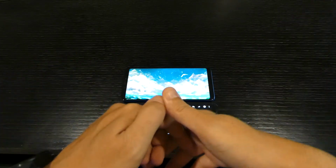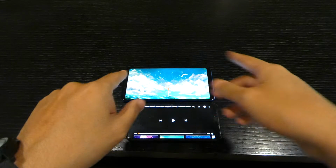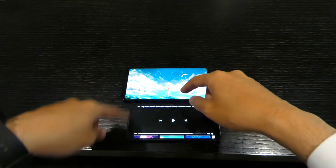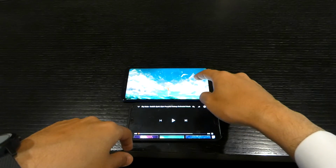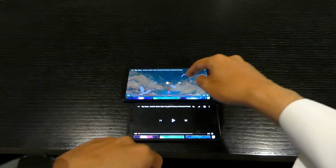Today we have a speaker face-off between the Mi Max 3 and the P20 Pro. Both of these phones have dual speakers and front-firing speakers as well. Let's take a look. The P20 Pro has the Dolby Atmos. Let's start with the Mi Max 3. Let's go.